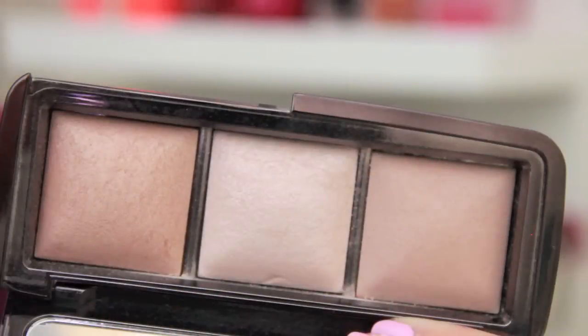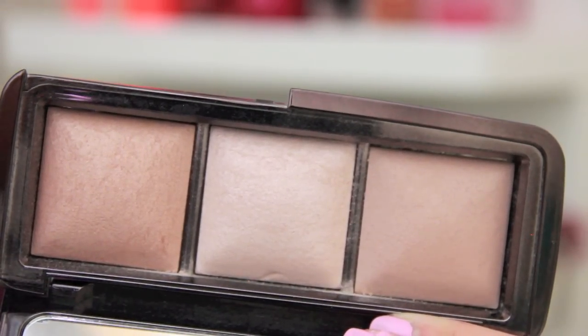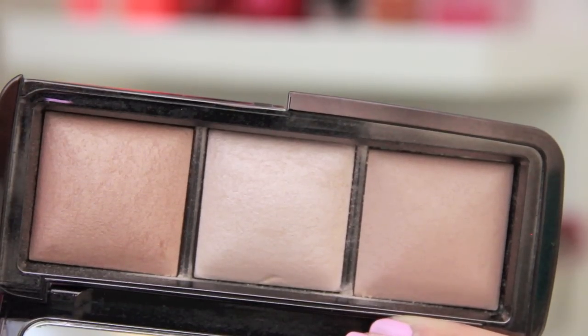You do get dim light in this powder palette, and you also have incandescent light, which is a beautiful, very natural highlight that you can put on your cheekbones, and radiant light, which is kind of like a bronzy, beautiful powder that has a sheen to it.